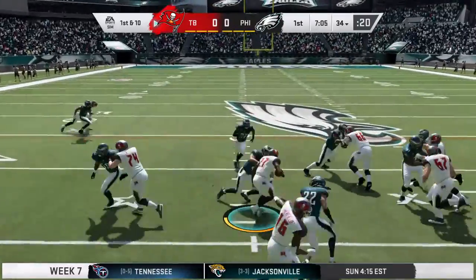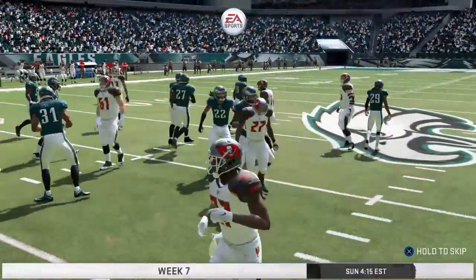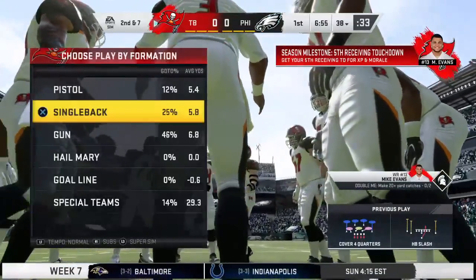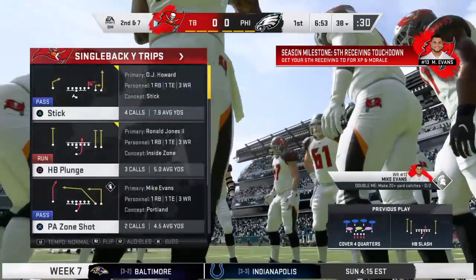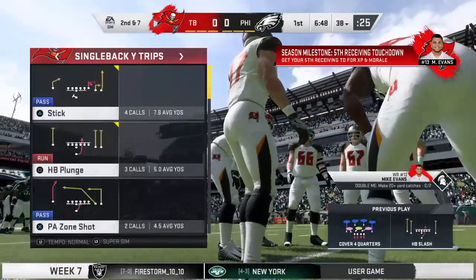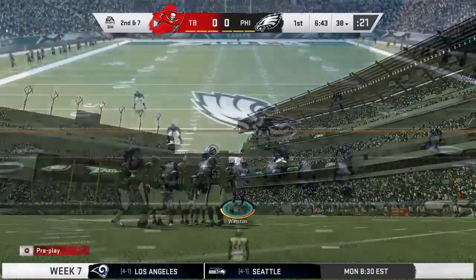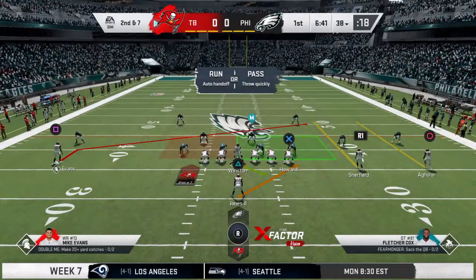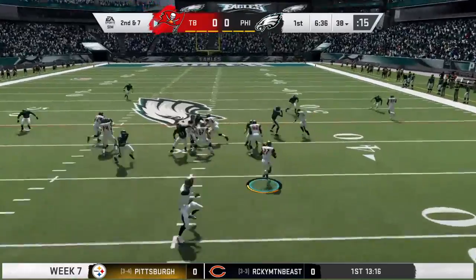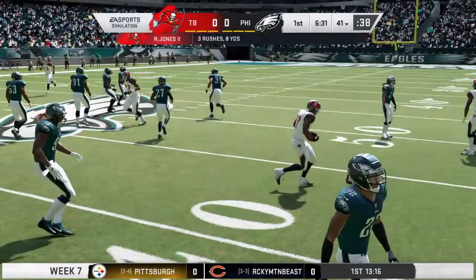Now a first down carry by Jones. Give him 3 on first down. It'll set up a 2nd and 7. The last run got 3. Now here's 2nd and 7. Winston, a handoff. This is Jones. And this winds up a gain of 4 to the 41.